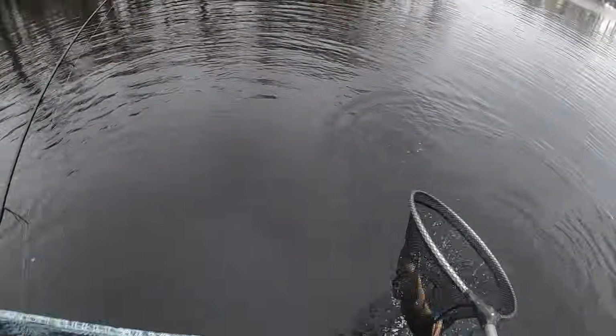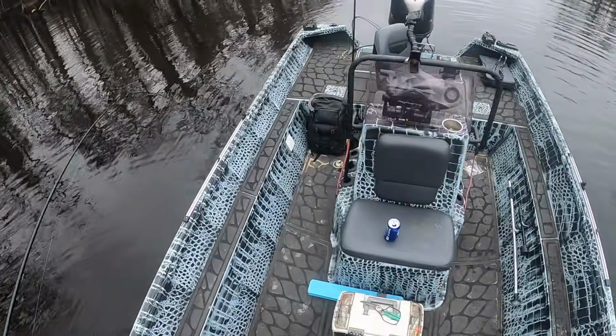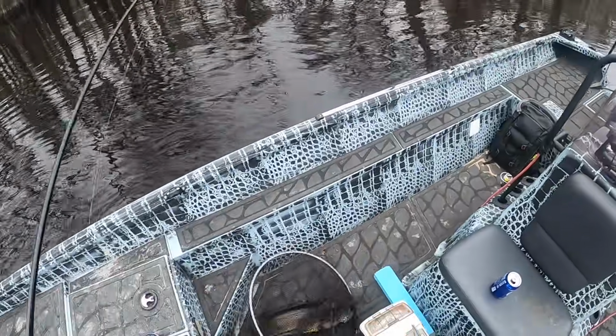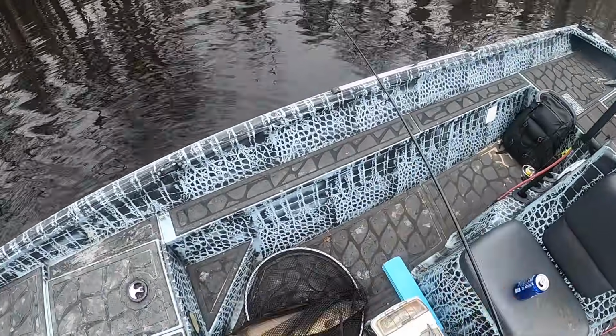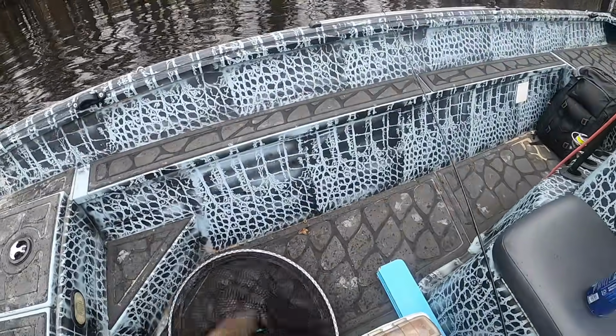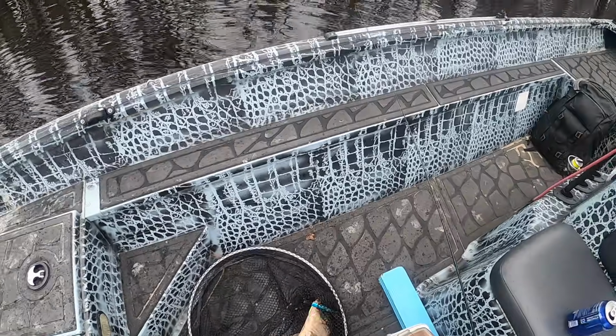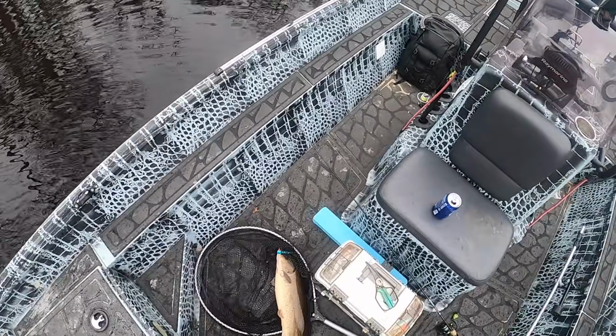Oh, she ate that. Good. Let's go. Put her in the bottom of the boat. Oh, we did it. Yes. Phew. Oh my heavens. We got us a mudfish. Look at that, boys and girls. On the top water. Top water got it done.